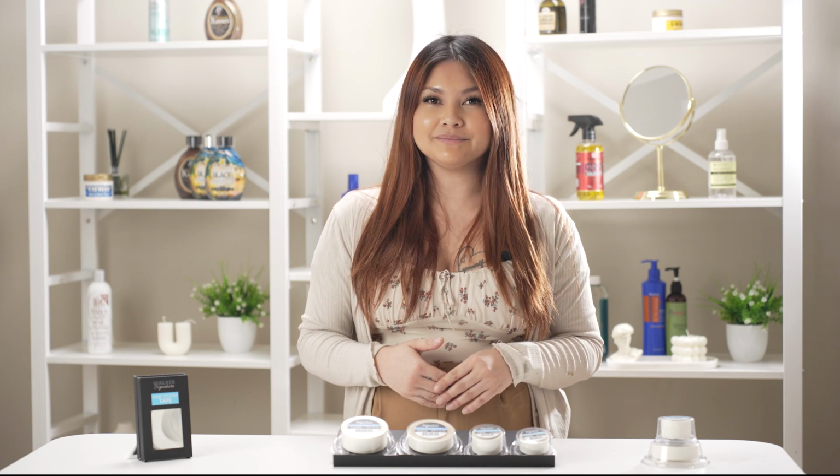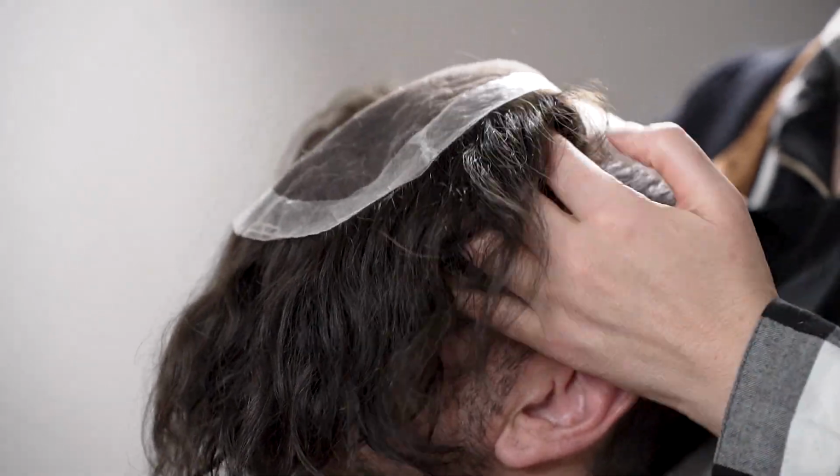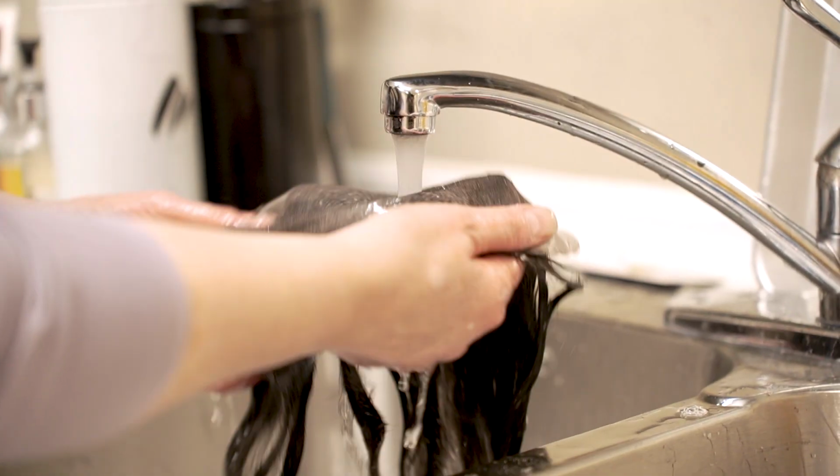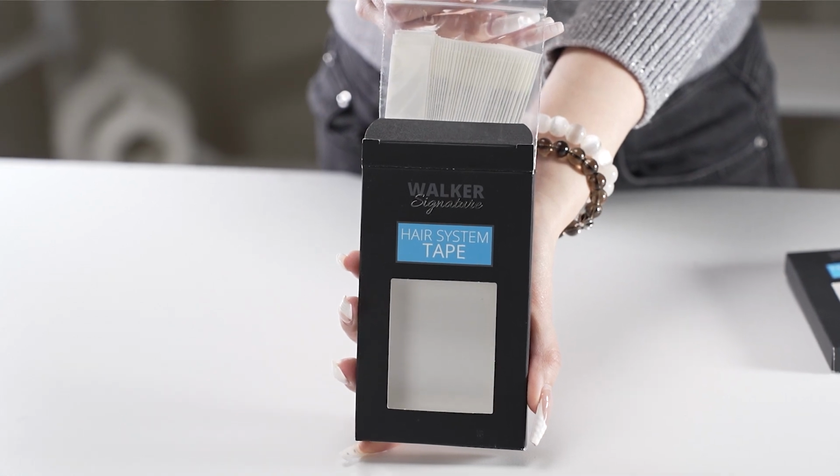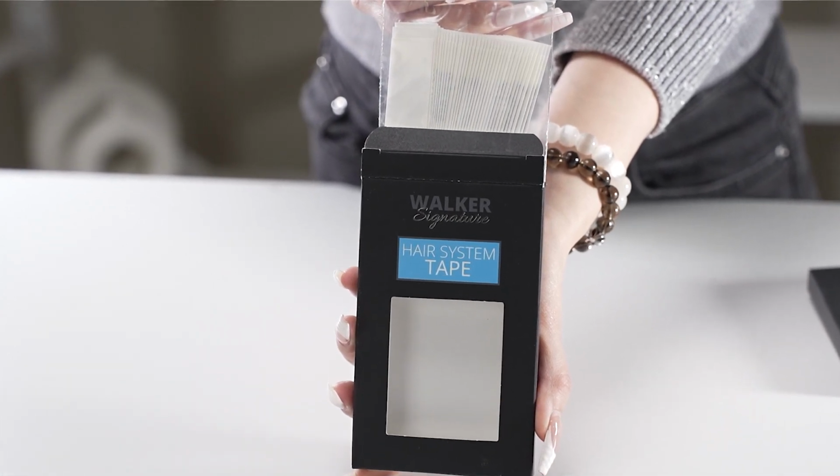It provides a dependable 4+ week hold, and the tape's dull finish and flexible liner create a lifelike natural look while keeping it incredibly comfortable. Thanks to its low residue design, cleanup is fast and easy. It's transparent with a white liner, making it perfect for lace units.